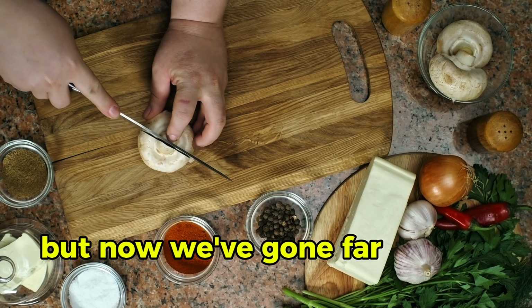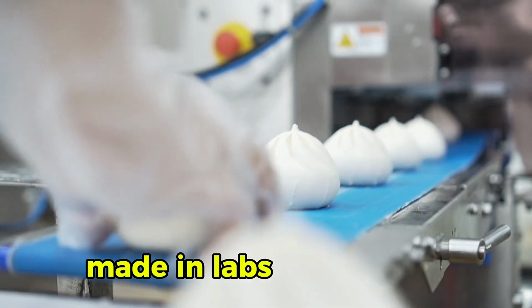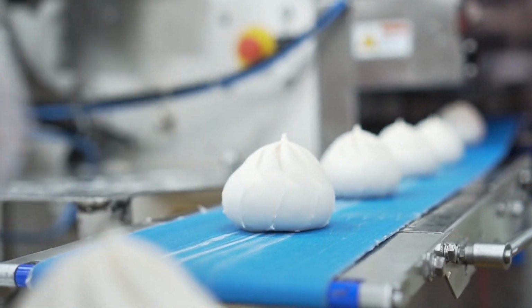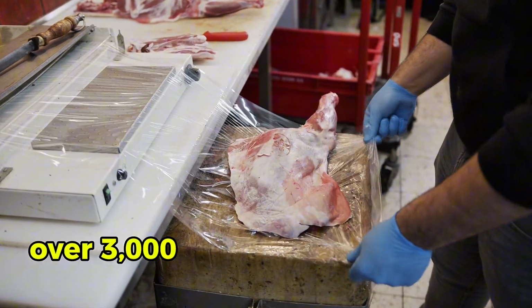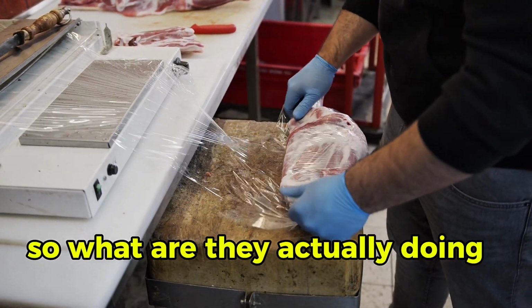But now we've gone far beyond that. Most modern additives are synthetic, made in labs, not kitchens, and many were never tested long-term in humans. Infographic: over 3,000 additives are approved for use in food globally. So what are they actually doing in there?